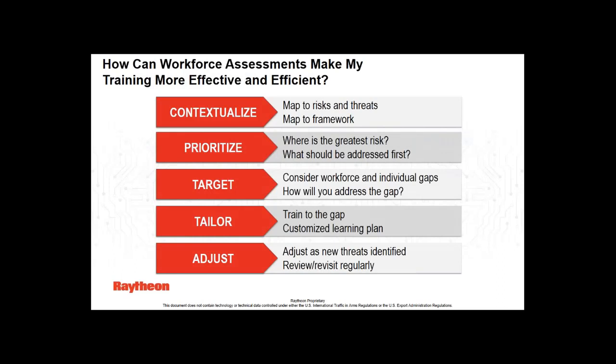I appreciate that. Once you've run an assessment, you've got a picture of your capabilities, your strengths and weaknesses, what do you do? So we've got 5 steps here as to how you take that and do something with it to reduce those gaps. So first of all, you want to contextualize those gaps. You want to map them to the risks and the threats that you are aware of against your organization. If you're using a framework like NIST or ISO, you want to map those gaps against that framework. That gives you context to understand those gaps.